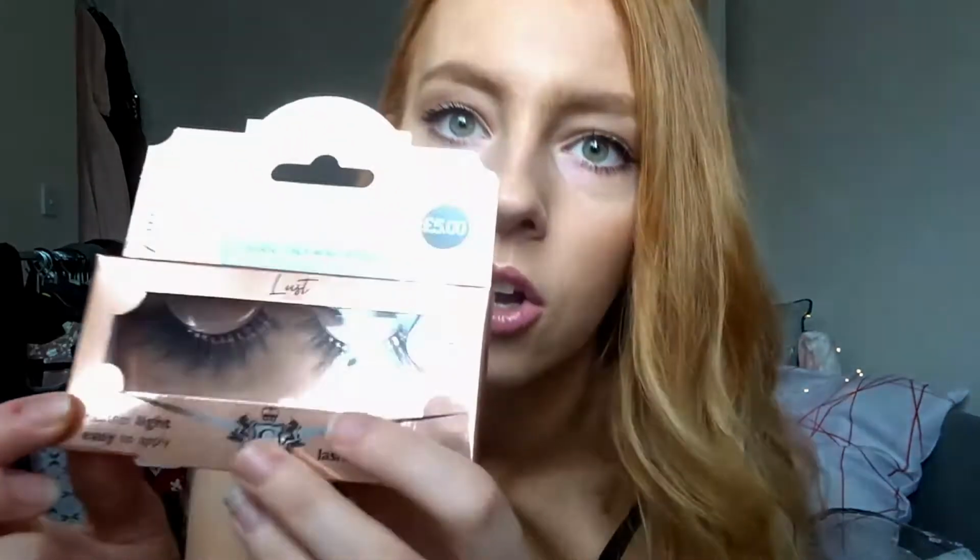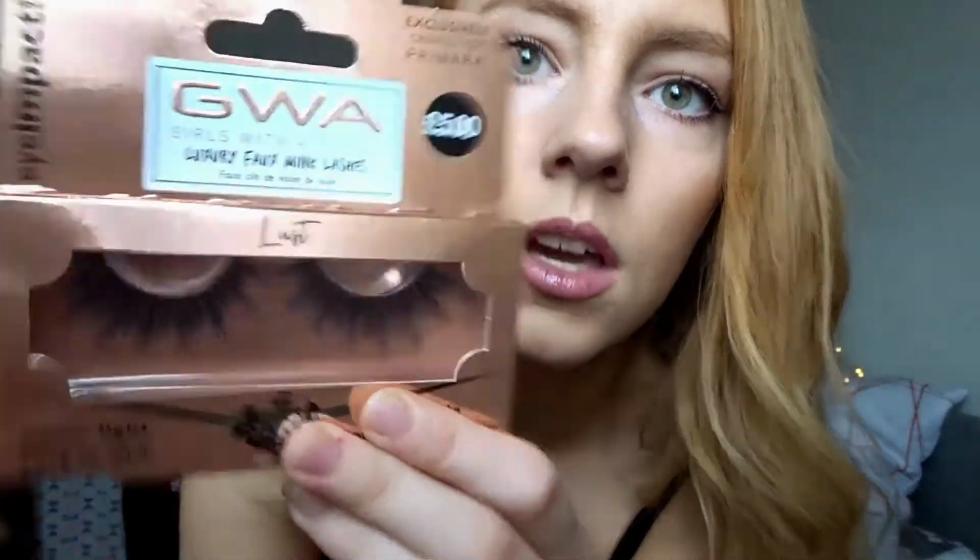These ones are the Girls with Attitude, and these ones are called Lust, and these are very similar to the other ones, but they have sections that are longer than the others, you can see. So I'm not entirely sure what that does, but they do look nice. They give you a really, really long lash effect. I will show you, like I said, when I do a video about all my favourite lashes, how they all look once I've figured out how to actually put them on.